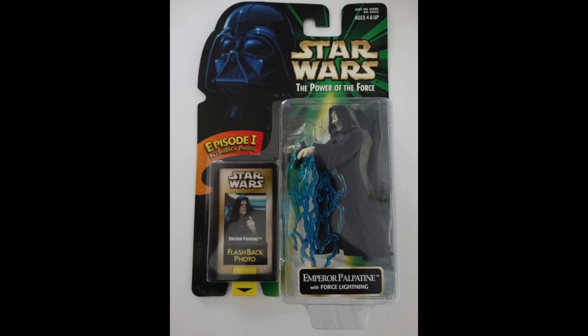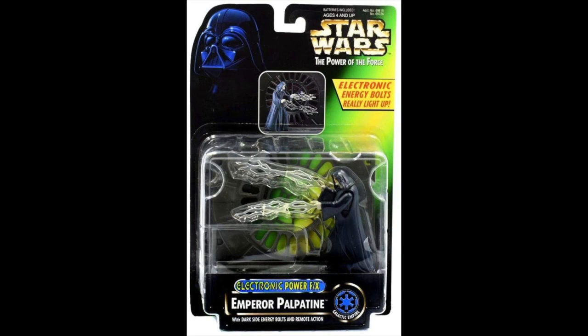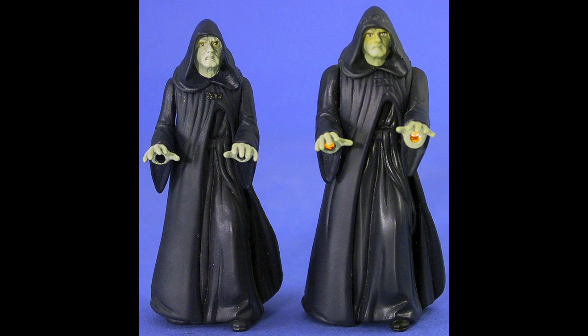And then, of course, there's the Clone Emperor, but I guess the less said about that, the better. And then we had Lightning Shooting Palpatine. So while Lightning Shooting Palpatine was done as a single-carded figure in that final wave of Power of the Force 2, before Power of the Jedi, there was a light-up electronic version of Palpatine that was lightning shooting that came out during Power of the Force 2. And this is the figure that got updated or put into the Millennium Minted Coin.